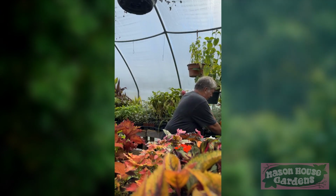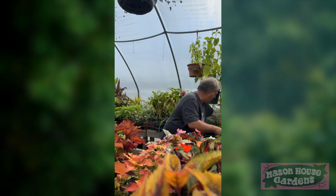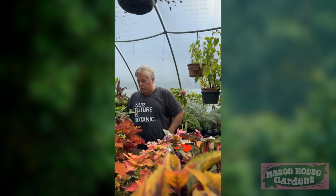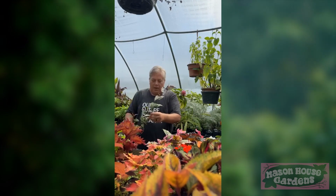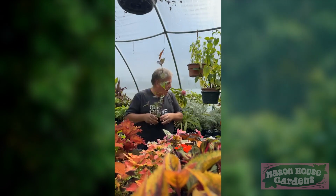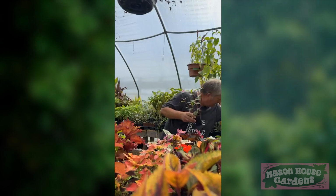And another one that doesn't get used a lot here, but boy, when you go to England, these are small ones, when you go to England, you see this plant used all the time. This is a, it's going to escape me all of a sudden, right? It's right in the middle. This is Persicaria Red Dragon.